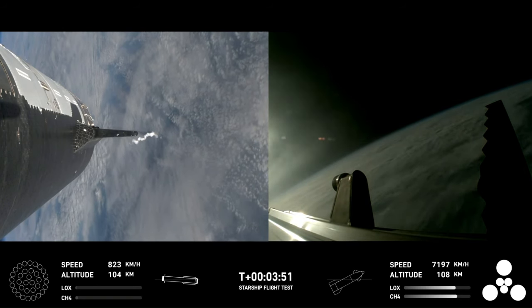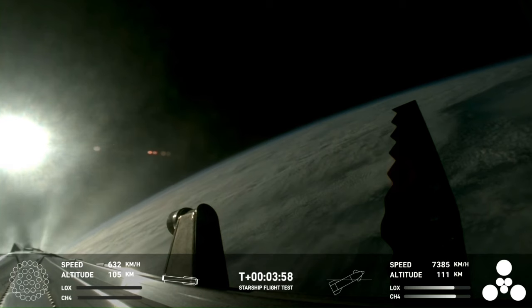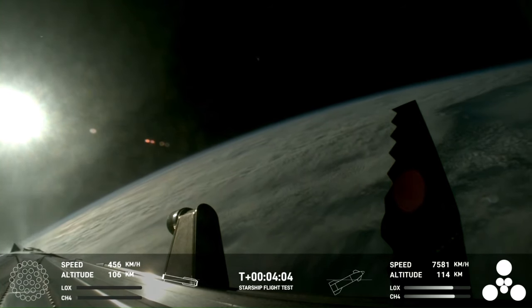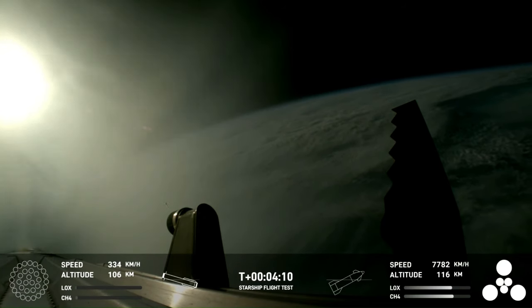We're only using the Super Heavy booster's 13 center engines from here on out. Whenever they relight, you'll be able to see that in the left bottom corner. Those are the ones that can gimbal. In other words, they move and change direction in order to change the thrust to steer the first stage back to Earth.